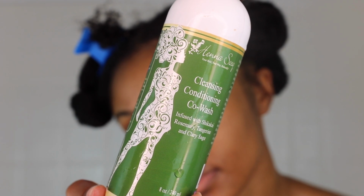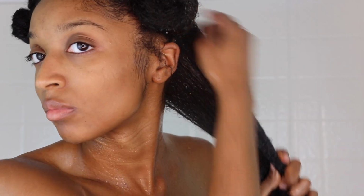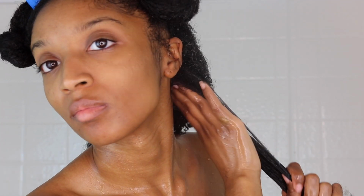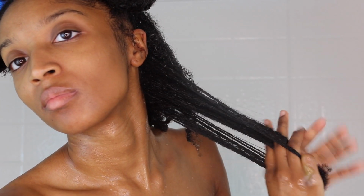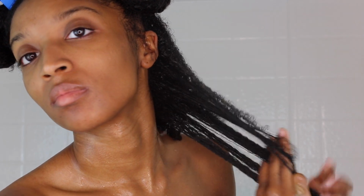I co-washed with the Henna Cleansing Conditioning Co-Wash. This was infused with rosemary, tangerine, sage, and some other goodies. Look at the definition in my hair. Now, the reviews did not lie, you guys. I was able to detangle my hair so well. I was genuinely surprised with the amount of slip that this co-wash had, because most co-washes don't really have that much slip, but I was able to detangle my hair. Each section was in like 3 minutes, which is unheard of because my hair is thick. It gets matted quick. It's kind of extra and hard to deal with.